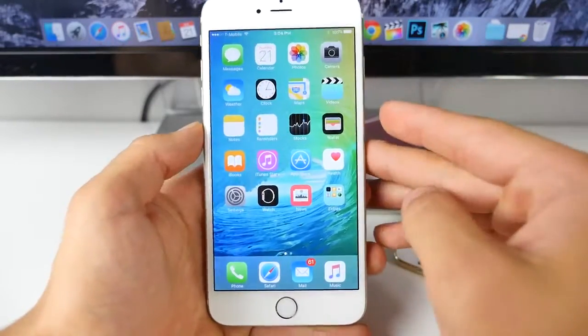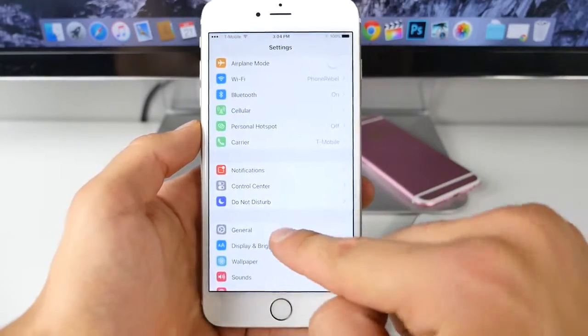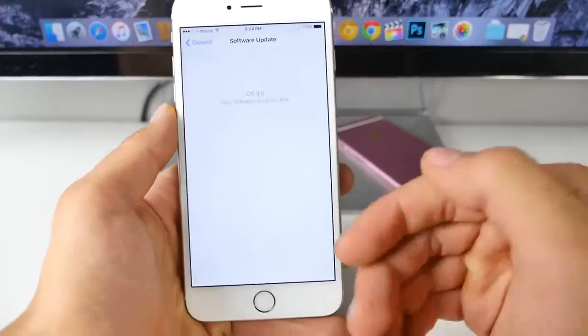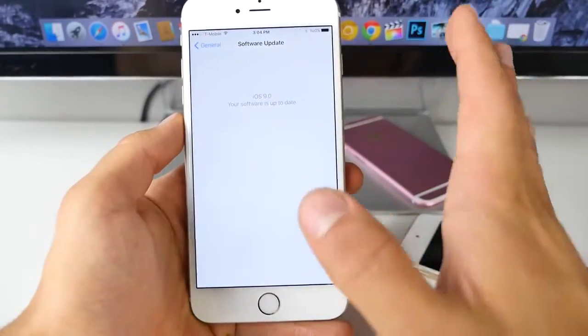Now, if you guys want to go ahead and install this and you already have iOS 9 installed, it's just as simple as going into General in settings and software update. In here, you'll see the latest beta. Now, if you guys have the public beta installed, you can install it as well.